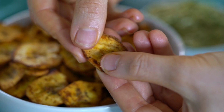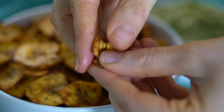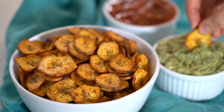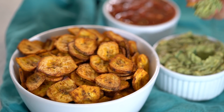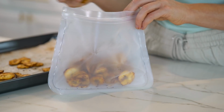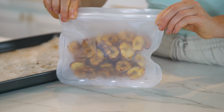And you'll know that you cooked them perfectly whenever they crumble apart really easily. If they're really chewy, that means you didn't cook them long enough. But if you love crunchy snacks like chips, you're gonna love these. And I like to store them in my reusable Ziploc bags, but I will say that you do need to eat these within 2 to 3 days for the best flavor and texture.